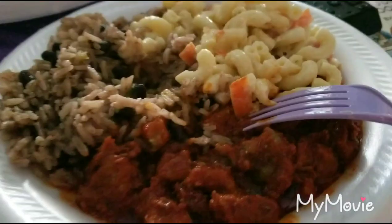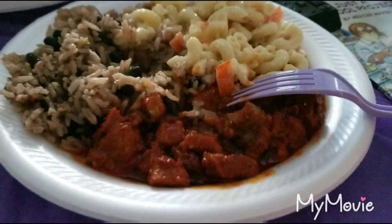So yeah guys, this is the baby shower, it's finally here. This is the food, it looks so good. And there's chicken salad too, but I didn't serve myself any right now.